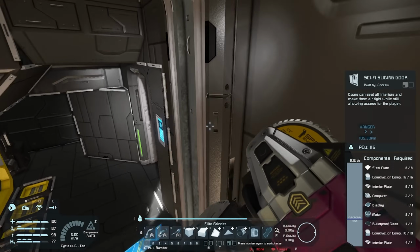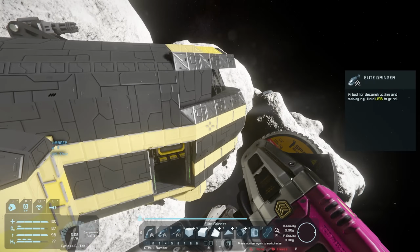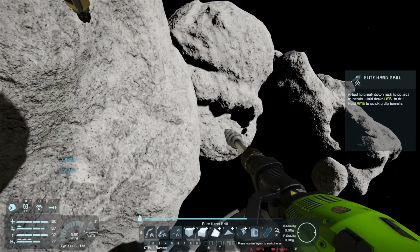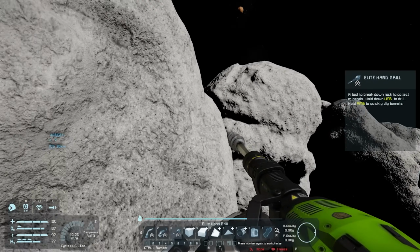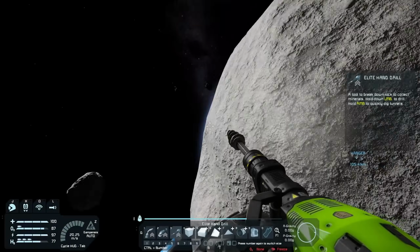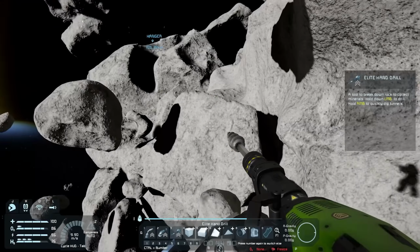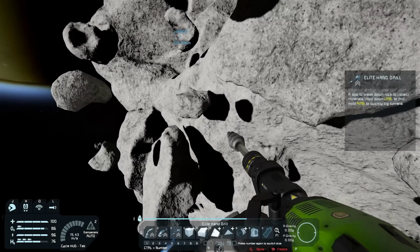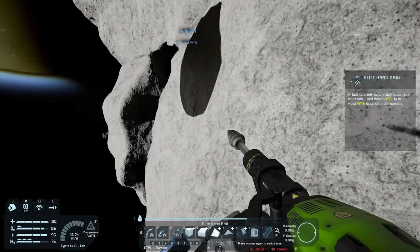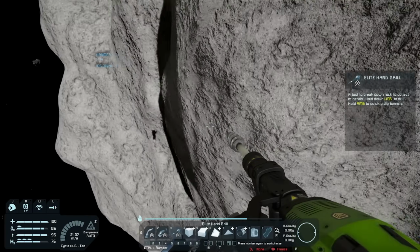Let's go ahead and close these. They're probably going to pressurize, that's fine. And let's go explore a little bit. I've got a level 3 drill that I'm ready to drill things with. Now in space you've got to be very careful, because first of all, we don't want to lose our ship. It kind of blends in a little bit. But second of all, we need to make sure we do not run out of energy or hydrogen or anything like that, because if we do, we'll be stuck for good.